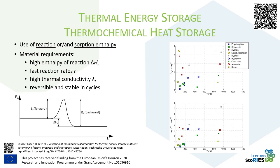Now we're coming to the third technology, the thermochemical heat storage, which is based on thermochemical materials. In that case, you use the reaction or the sorption enthalpy of the material with, for example, another gas phase. The material requirements here are a high enthalpy of reaction. You want fast reaction rates, a high thermal conductivity of the material, and also reversible and stable cycles, so that your material is stable during the whole storage, charging and discharging processes.